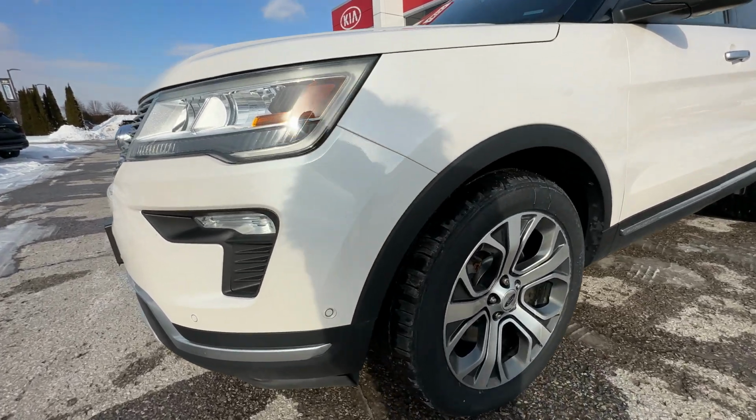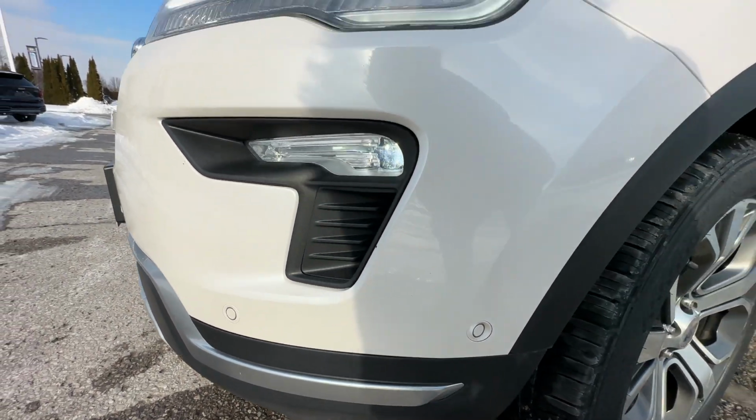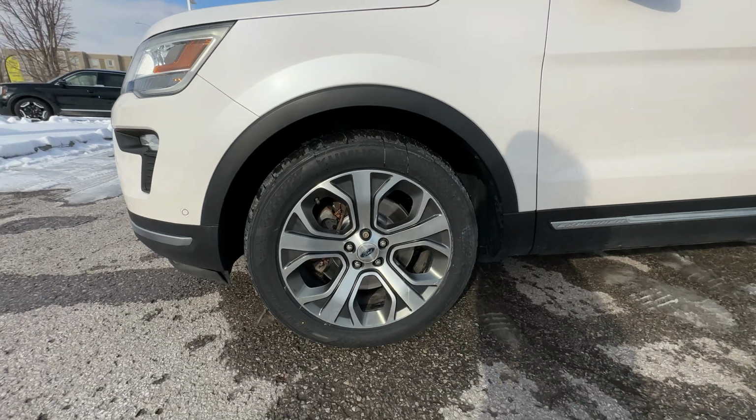Now, looking up front, just on the side of the bumper here, you can see that we do have the sonar detection, so front and rear sonar. So as you're parking, those parking sensors will beep at you to let you know if you're getting close to something.